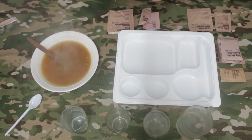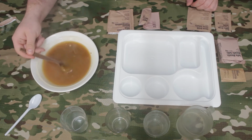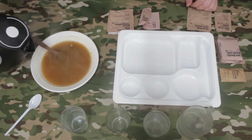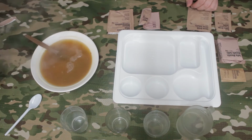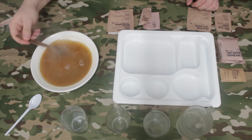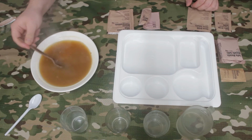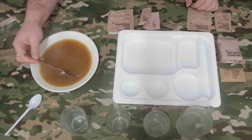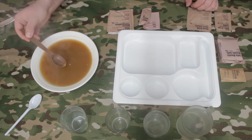Let's see. Vegetables: potato, onion, tomato, leek, peas, celery, spinach, and lactose powder inside this soup. Maybe some more hot water. If you want to dissolve all the pieces, you have to add a lot of water, obviously. Otherwise it will stay muddy. The pieces will float around like this, you see.